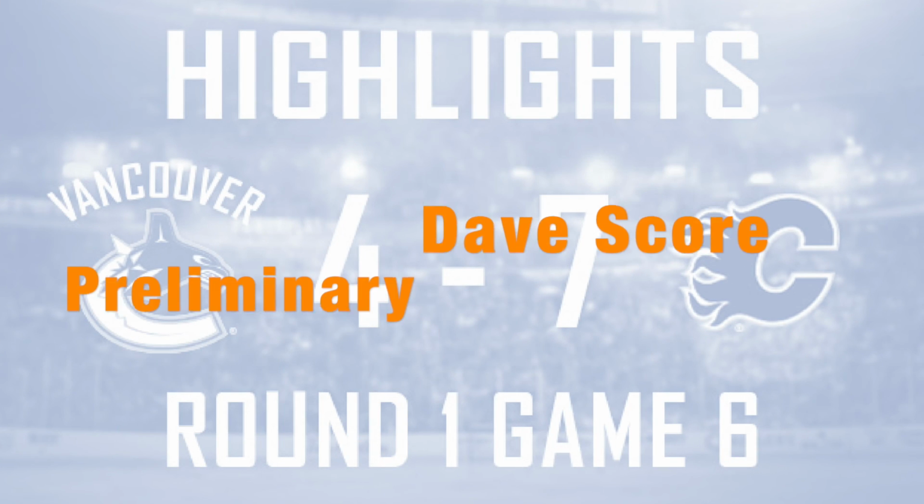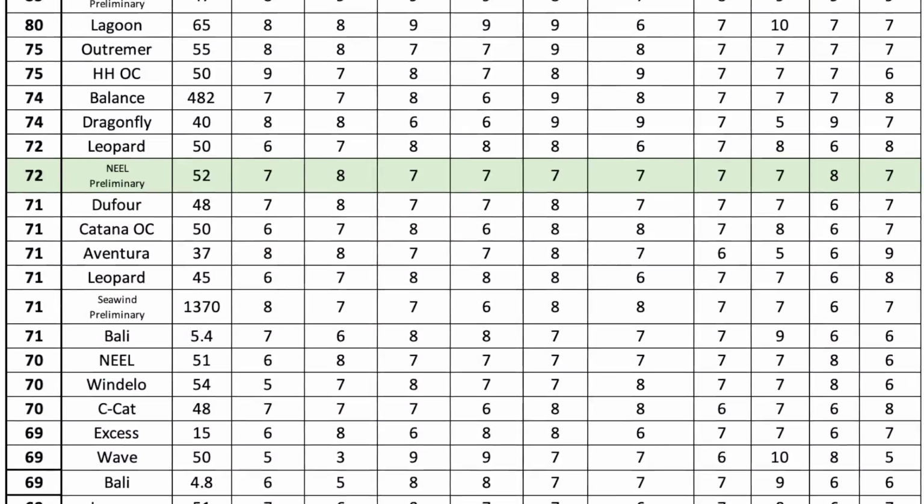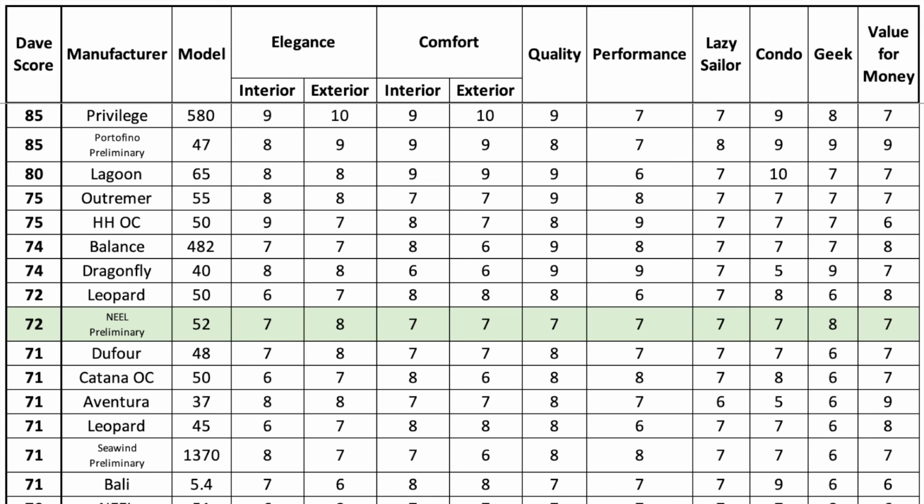Okay, let's look at the preliminary Dave score. Where did she end up? Well, she did pretty darn good. Now remember, this is preliminary. So the interior, it's a 7. It has been enhanced since the 51, for sure. It's more polished, it's more rounded, it flows better. You can see it in everything, and I hope the actual thing looks as good.